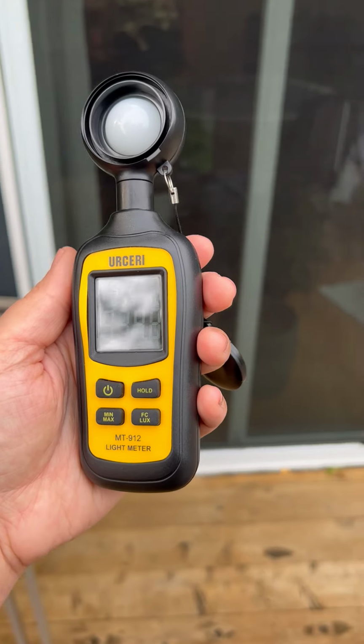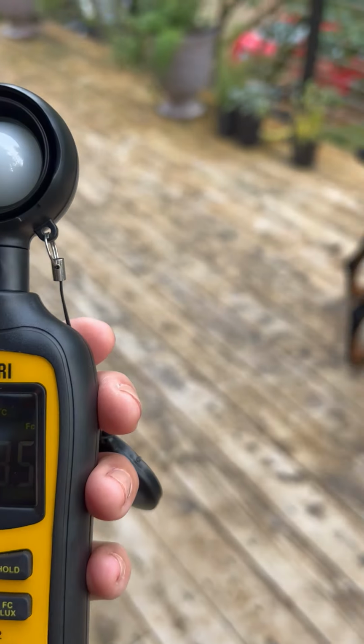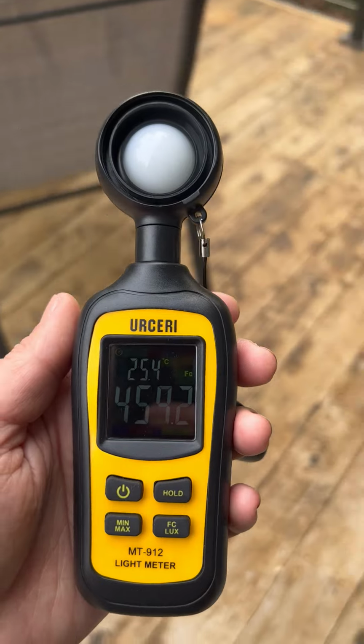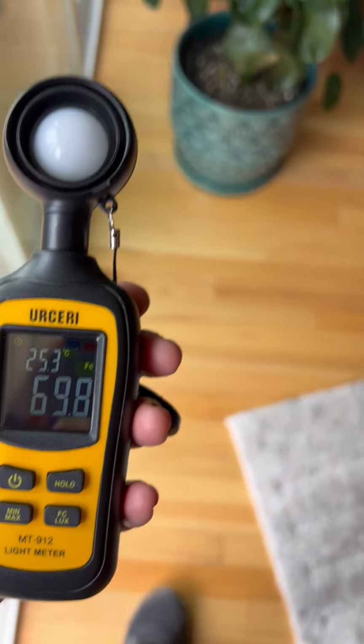900, sorry. Walk back towards the house. Oh, there's my pupper. This is Drumstick. He's a goober. Okay. Walk back towards the house. We're getting lower. We're in the 200s.